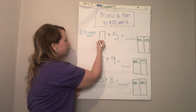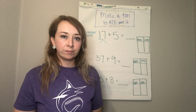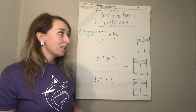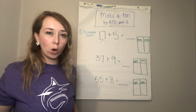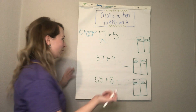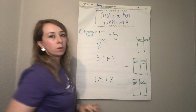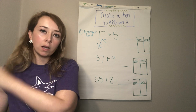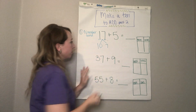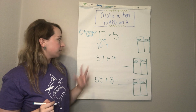So let's start with our tens place in 17. How many tens are you seeing in the number 17? Well, if we look here at our tens place, we're seeing only 1 ten. How much is that 1 ten worth? What is the value? It's just worth 10, right? So we're going to put 10. How many ones do we have in the number 17? We have 7 ones. So that means if Mrs. Gordon was to add 10 plus 7, we would get the answer of 17.